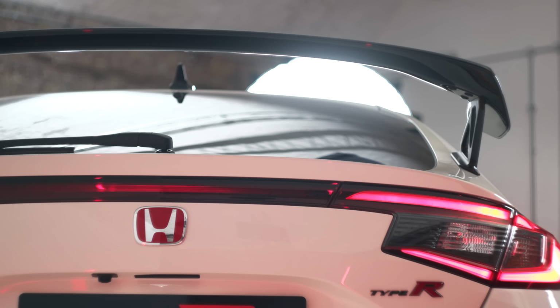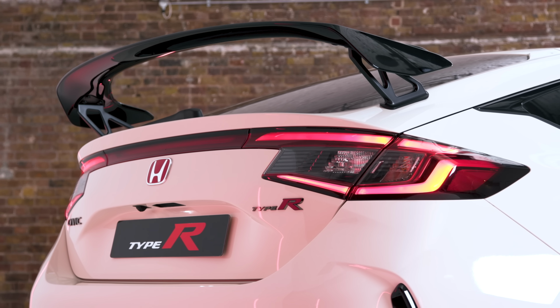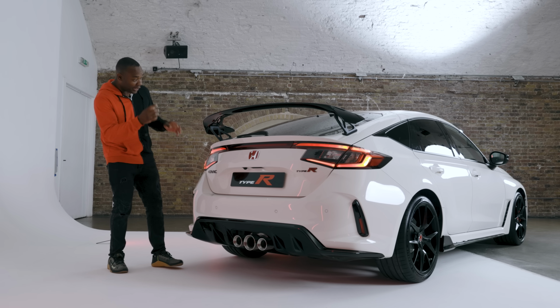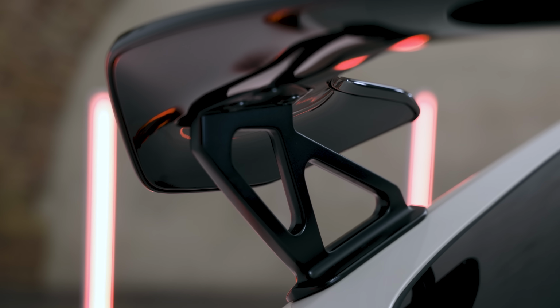Now, onto my favorite bit by far, the big wing. Obviously, this can't be a proper Civic Type R without the big wing, and it is there, and it looks fantastic. A little bit less Halfords than the previous version, looks a little bit more contemporary. I really like the integration here, especially with these die-cast aluminium stays.